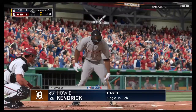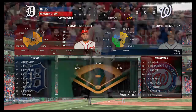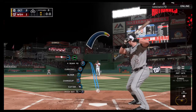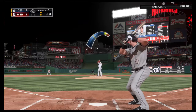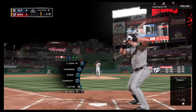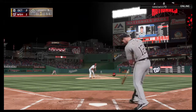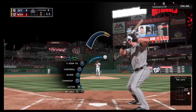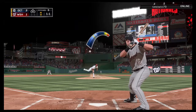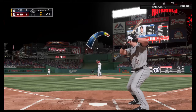Howie Kendrick comes to the plate, and he'll start us off in the 8th. Number 12 is going to be asked to get things going here as a leadoff. And this one's not close. It's in the dirt for ball 1. Now a swing and a miss, and I don't think he was expecting a pitch inside. It's 1-1. Fastball not close, and he runs it to 2 balls and a strike.